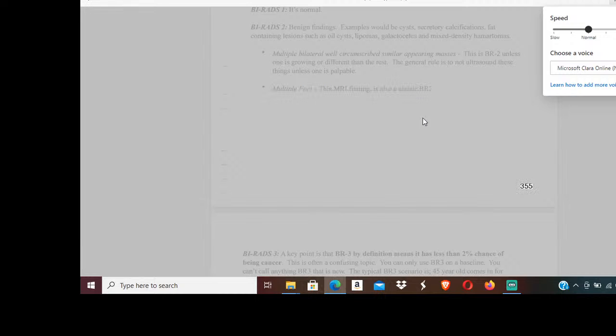BI-RADS 3, a key point is that BI-RADS 3 by definition means it has less than 2% chance of being cancer. This is often a confusing topic. You can only use BI-RADS 3 on a baseline. You can't call anything BI-RADS 3 that is new.